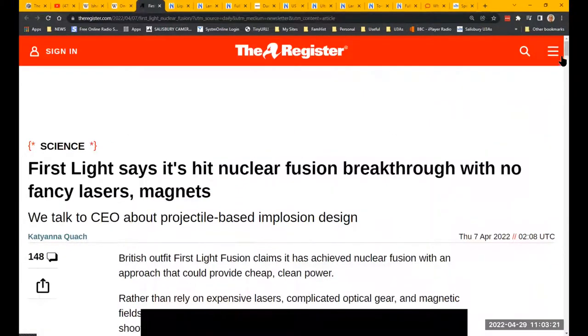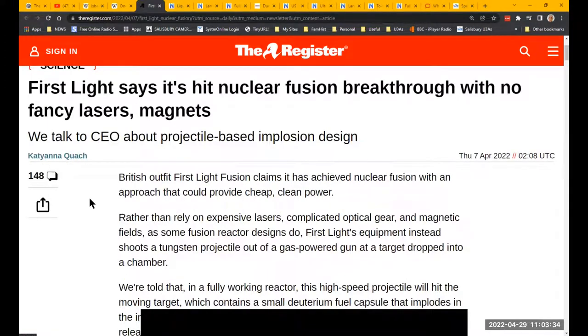Ah, yes, this I thought was fascinating. This nuclear fusion as opposed to fission. It's come around... they've managed to do it with lasers and magnets. British outfit First Light Fusion claims to have achieved nuclear fusion with an approach that could provide cheap, clean power. Rather than rely on expensive lasers, complicated optical gear and magnetic fields, as some fusion reactors do, First Light's equipment shoots a tungsten projectile out of a gas-powered gun at a target dropped into a chamber.